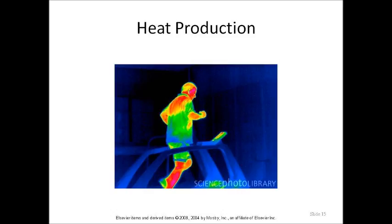The more active the muscles are, shows up as more heat, and as you can see on the thermal camera image here, the muscles that are very red are the most active. In fact, muscles are so good at generating heat that when you have a fever, you often shiver, and that's our body's way of helping to increase the body temperature in order to fight off infections.